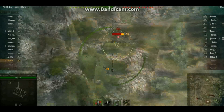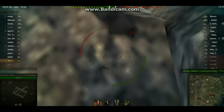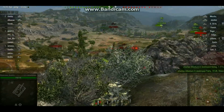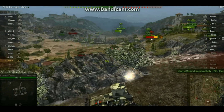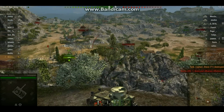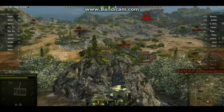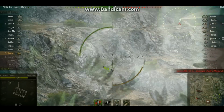There's a guy. I can't finish him, but I did get quite a few rounds into him. Look for my next victim. This whole line here is great because it's rock, bush, rock, bush. Oh, there's my next victim. Starting to take a few pop shots at me. Ooh, one actually landed. So I'll back up a little bit behind the rock. Good rock.